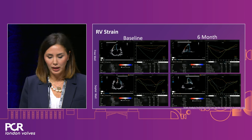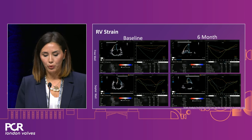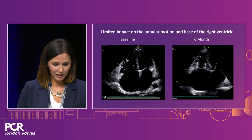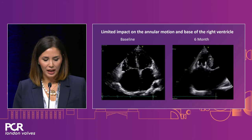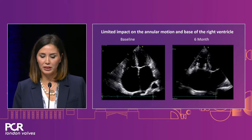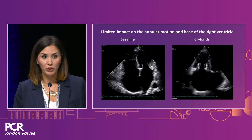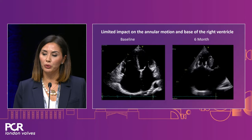But I would like to point your attention to the basal portion of the RV, and maybe we can see that very nicely in this slide, if it plays. There we go. So this was this case at baseline, and you can see the echo four chamber at 6 months. Look at the base. The base of the RV is still moving. It's not frozen, which is something that we fear when we do tricuspid valve replacement.